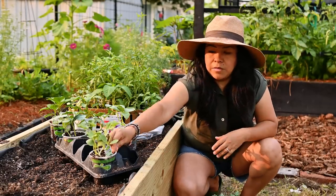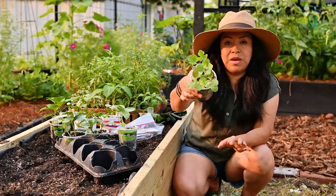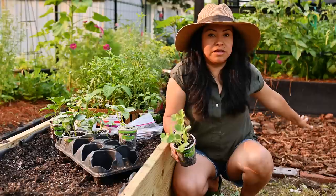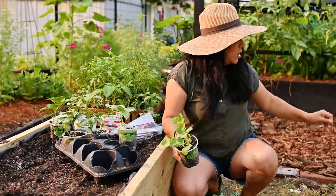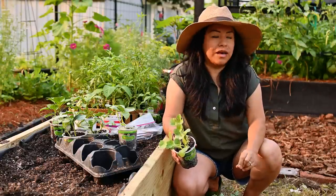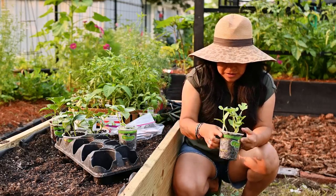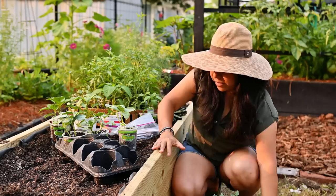I grabbed a couple of sugar baby watermelons. These are the smaller ones. Because I have all of this area with the mulch, I have about a good, I don't know, 5 by 5 by 15 area of just mulch. I think that's something that kind of trails. I have the perfect spot for that.